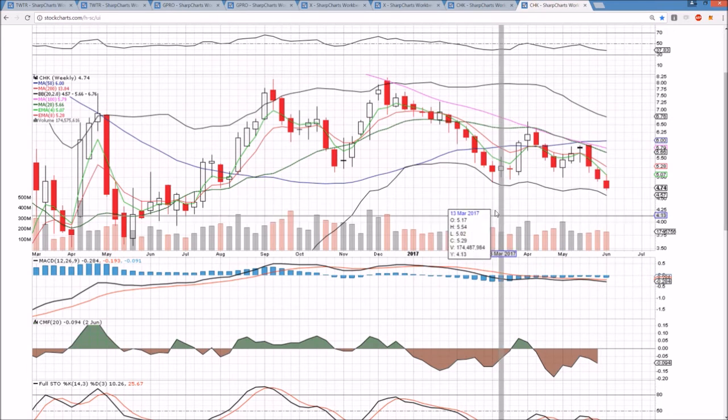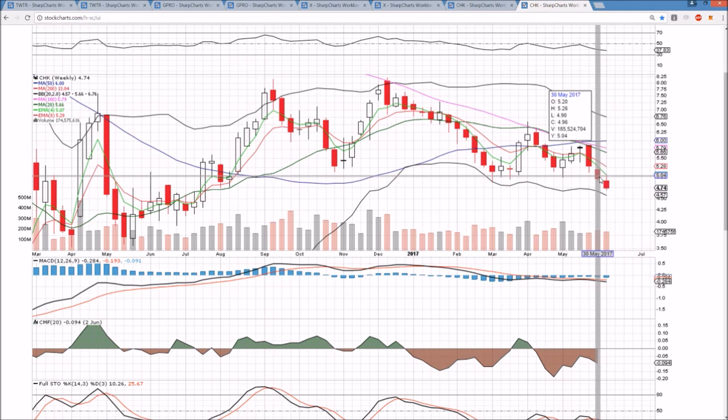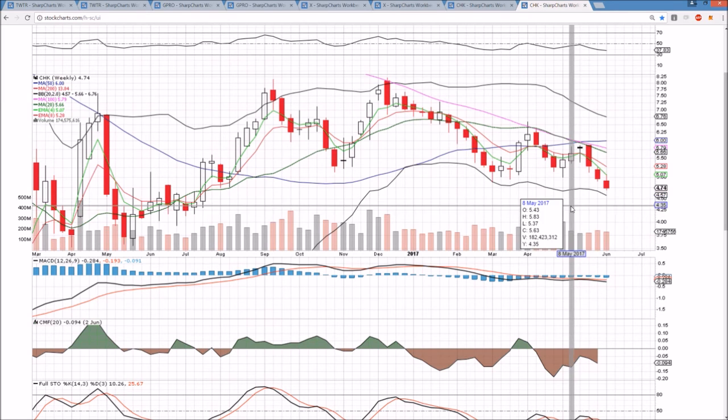So the weekly time frame, that was the break of $5 we were looking for. Last week we closed below support, and now we're seeing follow through to the downside. So that is $4.70, and after $4.70, looking down at $4.30 as the next support. There's not a lot of support in this range, and the bears are in control right now.